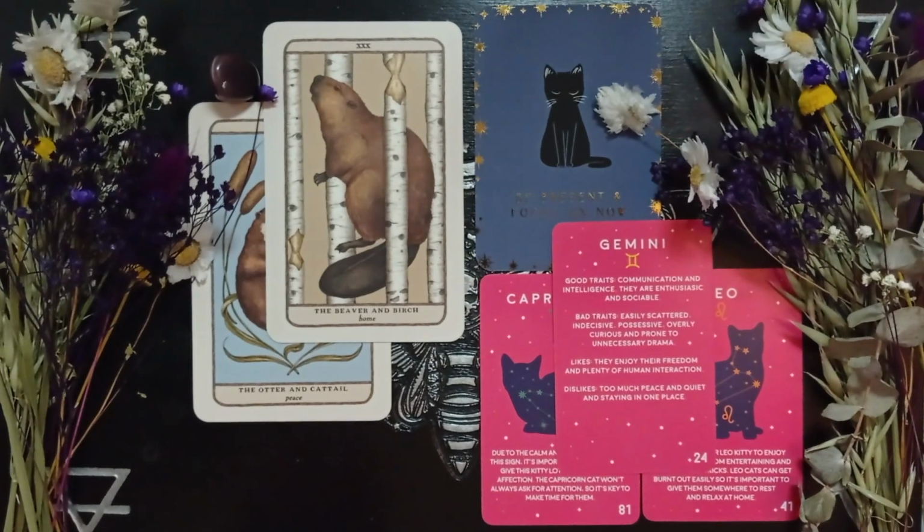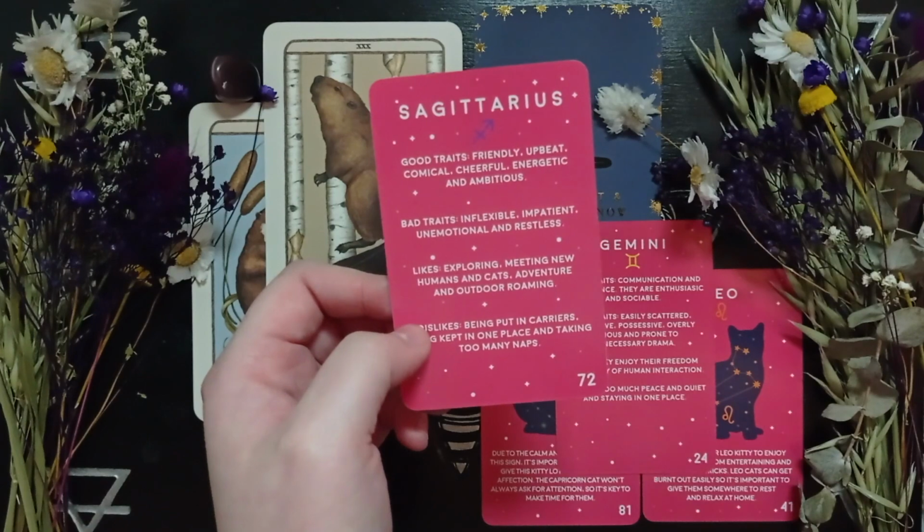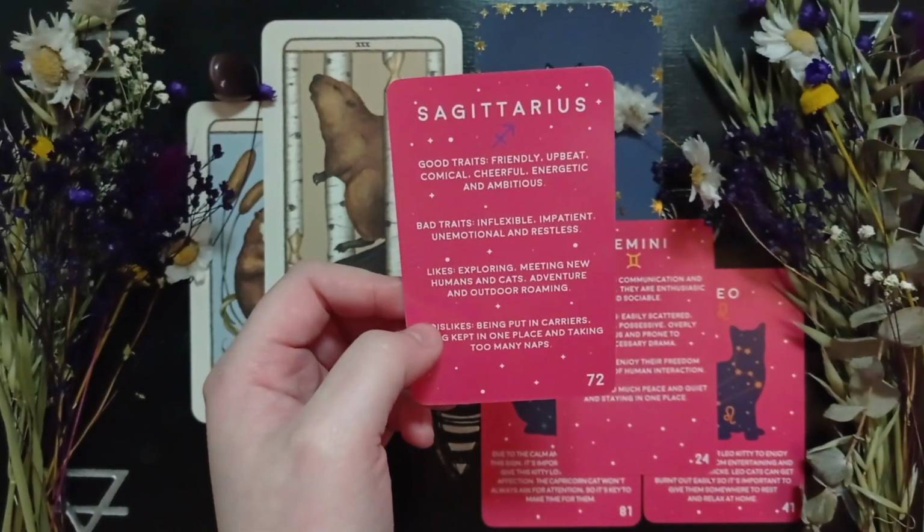You might be a really loud person. They still love being around you specifically. You're not the drama, you're the one that they want in their space. So just keep in mind that they do really appreciate you and want you around. And then we also had Sagittarius. It came out as a last minute card that I wasn't expecting.